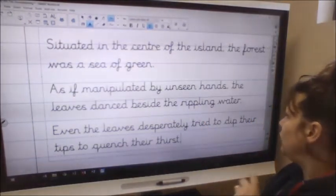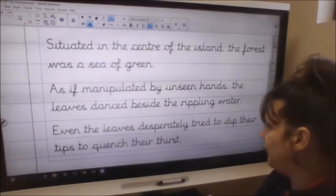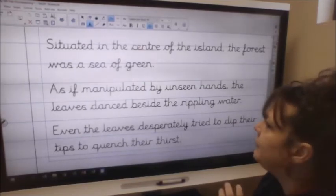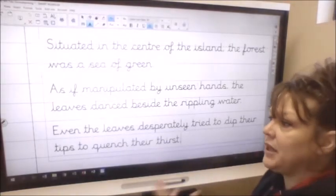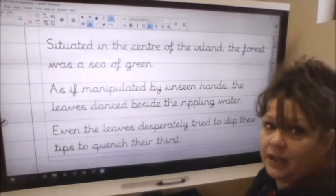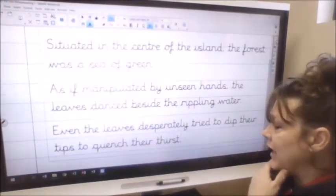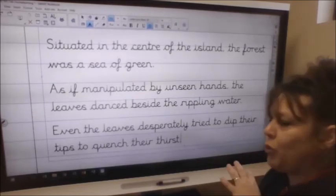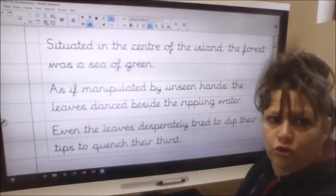As if manipulated by unseen hands, the leaves danced beside the rippling water, and then even the leaves desperately tried to dip their tips to quench their thirst. So here is my personification. Leaves don't dance. I'm giving you that idea that they are, but what is really happening is the wind's blowing them. So it looks like they're sort of dancing. And then even the leaves desperately tried to dip their tips to quench their thirst. So it's so hot that even the leaves are trying to get into the water.